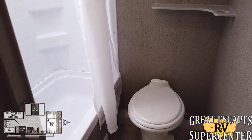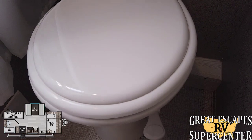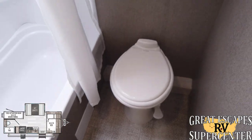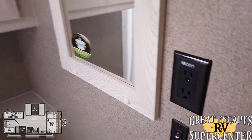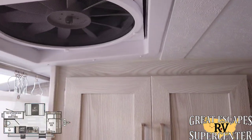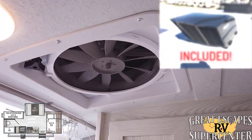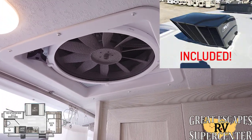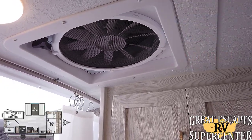Spacious for the most part. I like it. You get an upgraded Dometic porcelain toilet. That is the real deal. You got a section right here where your light is. You've got a 110 plug. They give you an upgraded setup on the Max air vent fan. Very cool, and it has the built-in guard. So on a nice cool day, you don't have to run your AC. You guys can keep this fan running and keep it more than properly ventilated.